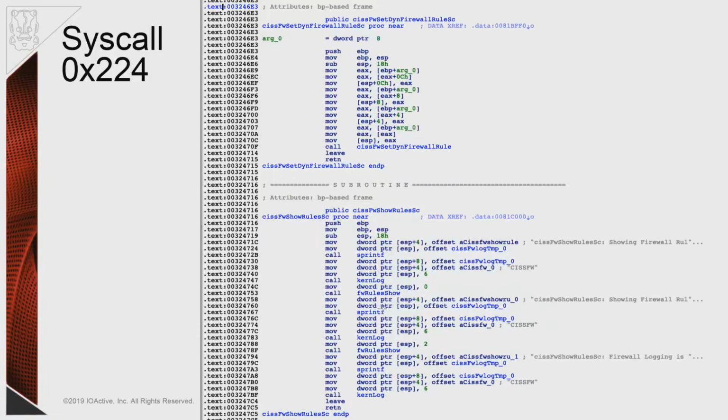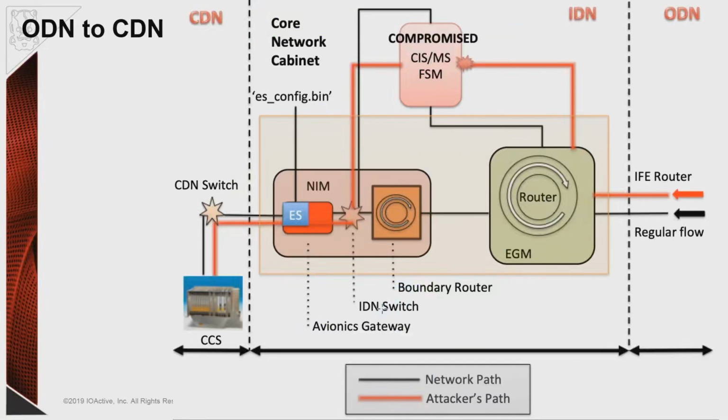Basically, in none of the system calls are they performing validation. So you just need to choose the one you want. So again, back to the attack scenario. We are going to update a little bit from ODN to CDN. We have, again, our malicious flow. An attacker is starting from the in-flight entertainment system router, which has been compromised. Then we have exploited the crew information system, which has been compromised. And then we reach the network interface module.